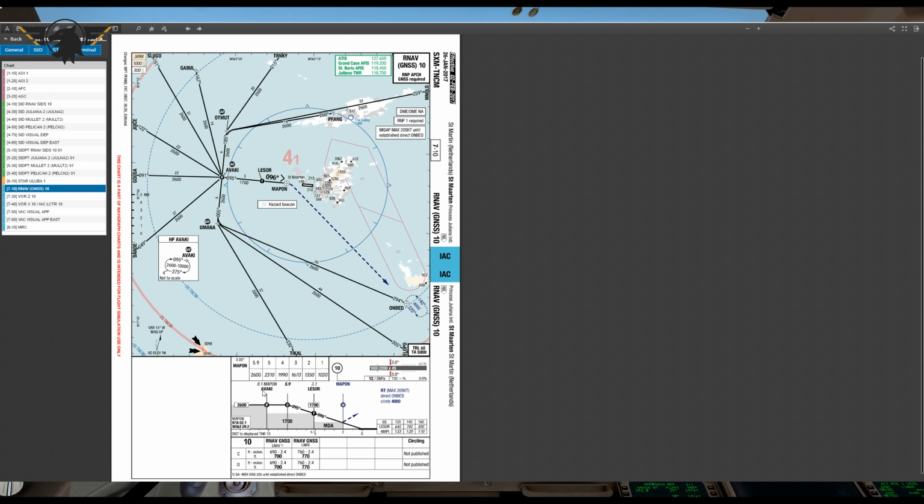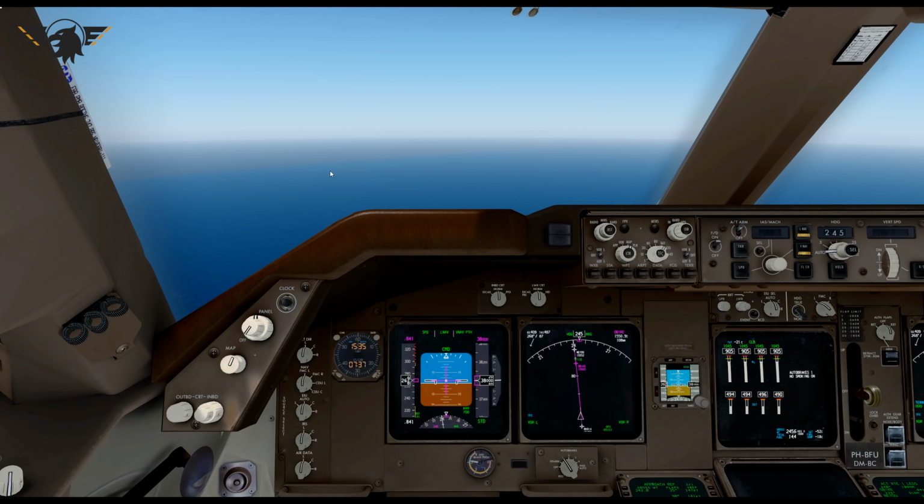The RNAV starts at Avaki at 2,600, and you cross the final approach fix, which is Lisor, at 1,700. So we can use that to check, and then MDA at Maypon, which is 700 feet. So we'll just leave the automatics to figure it out, and we'll make sure we cross-check the numbers with the chart, and everything should work pretty well.